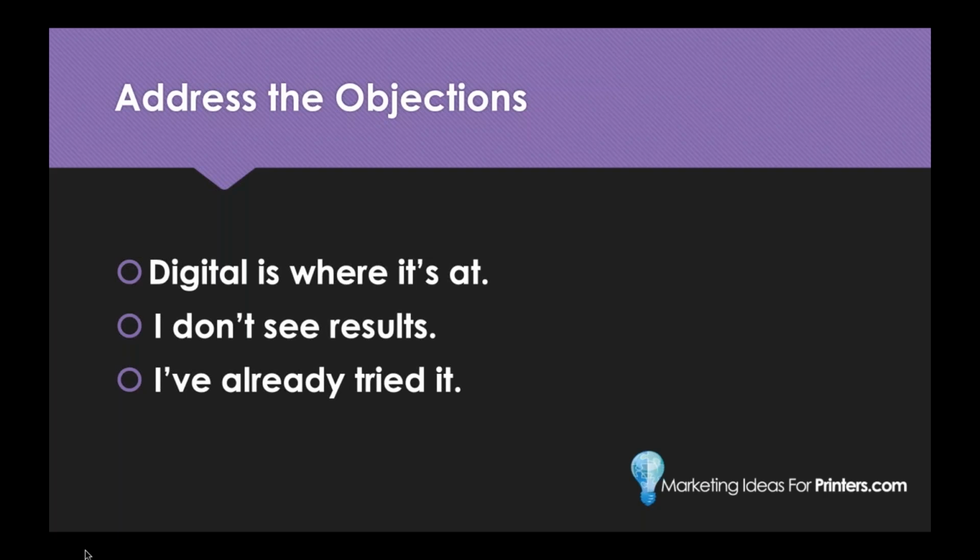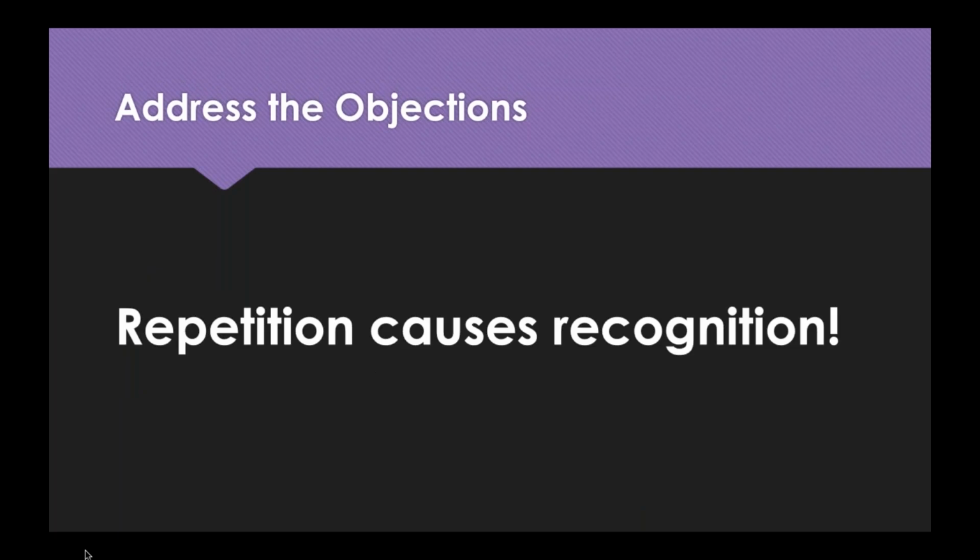Lastly, "I've already tried it." Direct mail, I'm going to really want to make sure you guys grab a hold of this. Direct mail is not a one and done type of marketing. Really, I don't know of any marketing that is one and done. This one is so essential, so I want to make sure you remember this. Repetition causes recognition. The more repetitive you can be with your offer, the more you can continue to build on that campaign, consistently sending a newsletter, consistently sending a direct mail postcard. They are going to begin to recognize your business name, recognize the quality of your work, recognize your brand, all of those things. Repetition causes recognition.